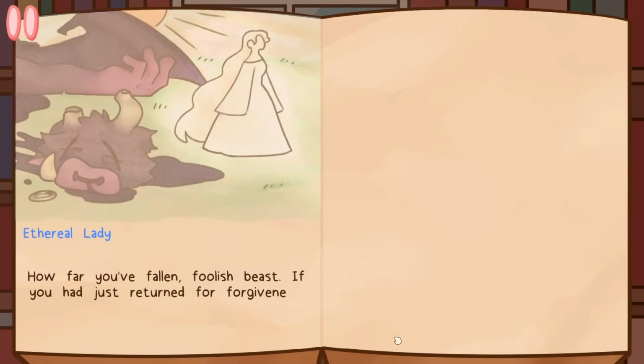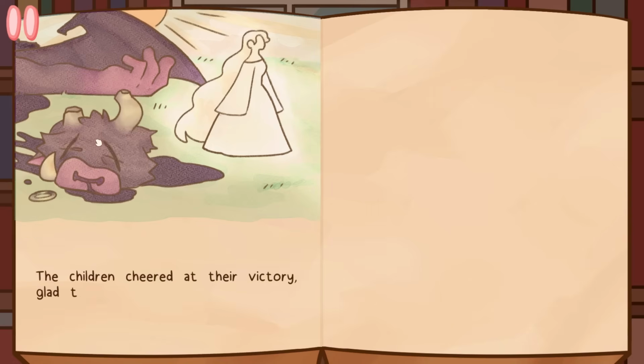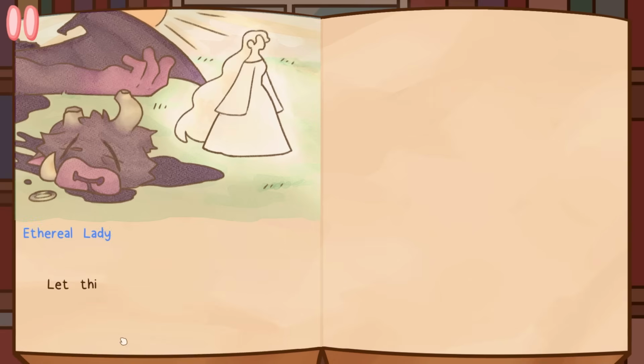"How far you've fallen, foolish beast. If you had just returned for forgiveness, I would have opened my arms to you." Wow, his head's come off. That's a bit savage. The children cheered at the victory, glad to see the hideous beast taken down for good.